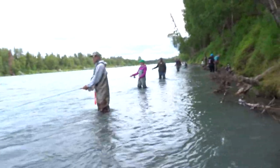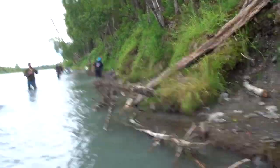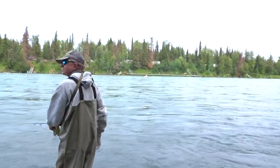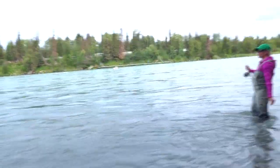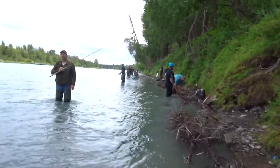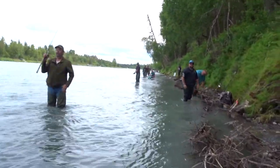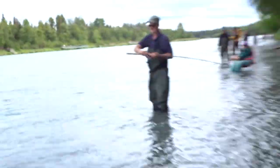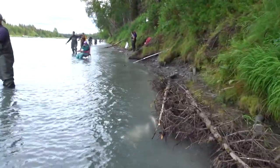It's a bit different than the Russian River. The water's more blue, and there's also people fishing on the other side over there. To get to the other side, you have to get to the campgrounds. Lots of campgrounds and stuff. So lots of people fishing over here. There's some fish right here.